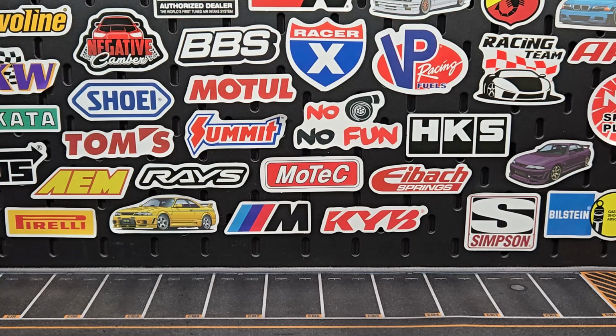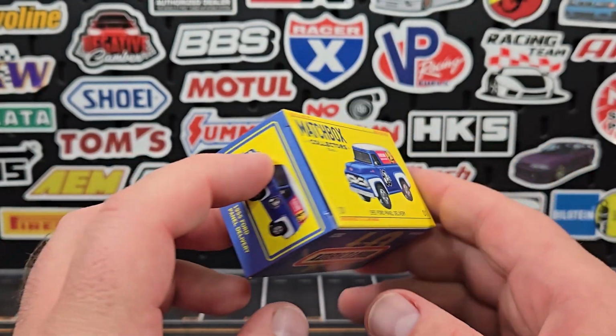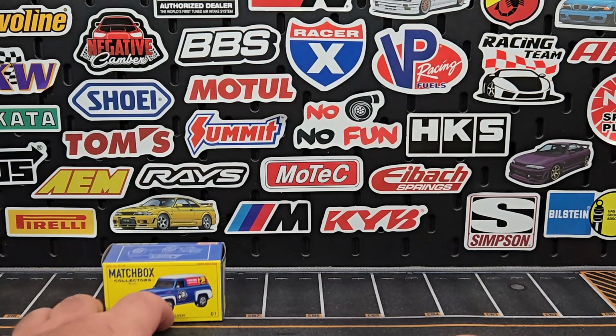What's going, everybody? Leveling Diecast, Matchbox collectors. It's been a bumpy road for the collectors thus far. We're going to just run through where we came from.